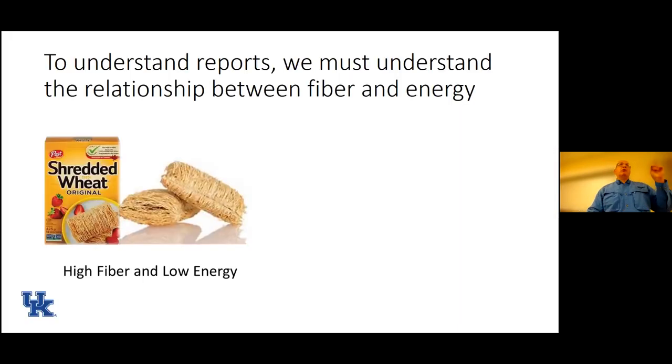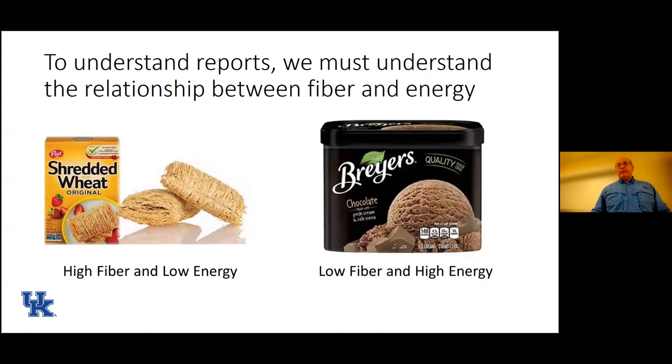All right, to understand reports, we have to understand the relationship between fiber and energy. This is high fiber and low energy. Shredded wheat, your favorite, I know, right? This is my favorite. Low fiber and high energy, right? Same thing applies at liquid center. I want the biggest liquid center with the littlest cell wall I can get. That's what I want, right? And so we want things more like Brier's ice cream than shredded wheat. And my job tonight is to explain to you the numbers so you know whether your forage is like one or the other, right? That's my job.